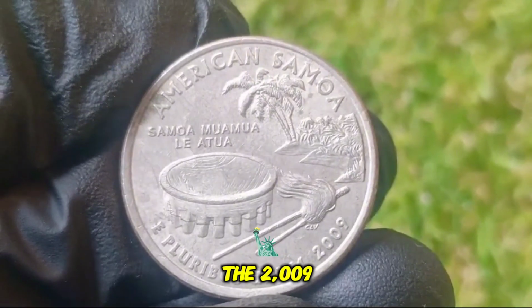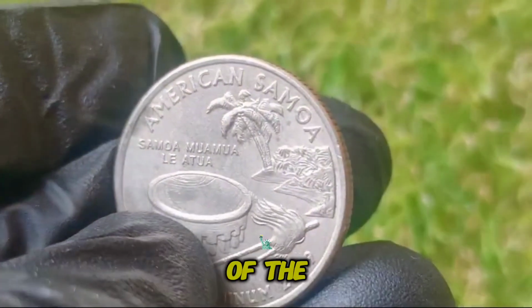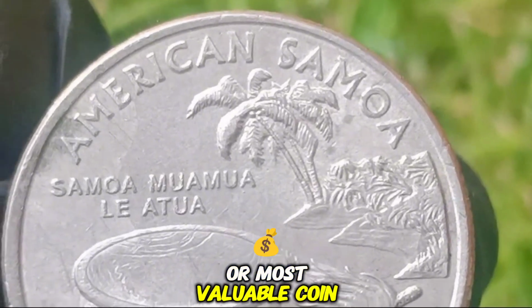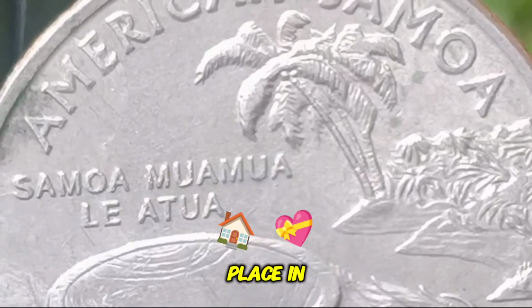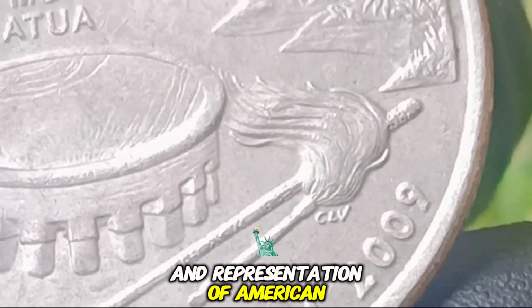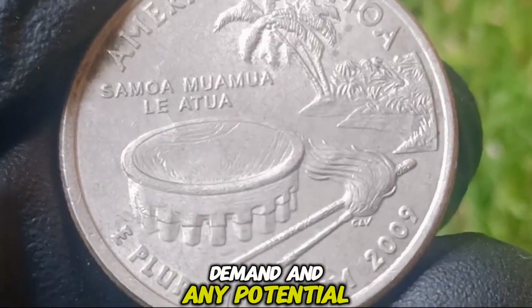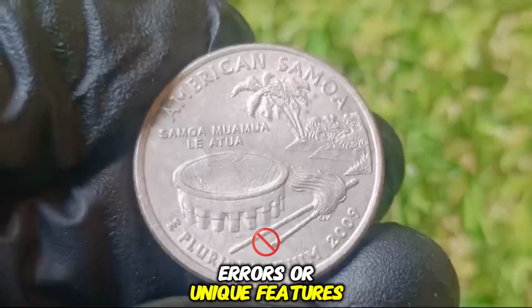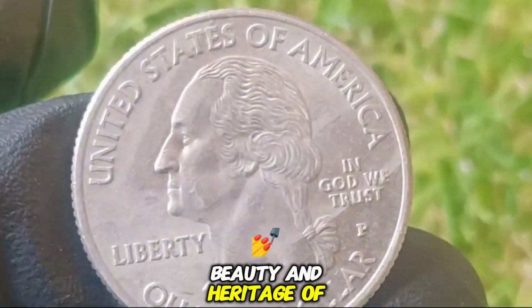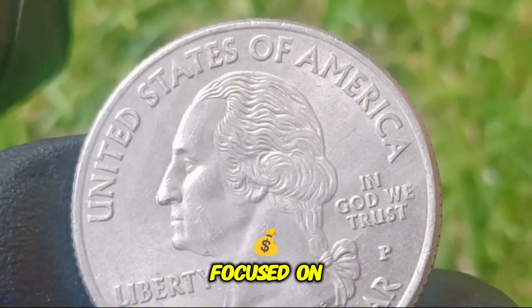The 2009 American Samoa quarter is a notable piece in the transition period of the America the Beautiful series. While not the rarest or most valuable coin, it holds a special place in the hearts of collectors due to its unique design and representation of American Samoa. Its value is influenced by its condition, demand, and any potential errors or unique features. This quarter offers a glimpse into the natural beauty and heritage of American Samoa, making it a meaningful addition to any collection focused on U.S.